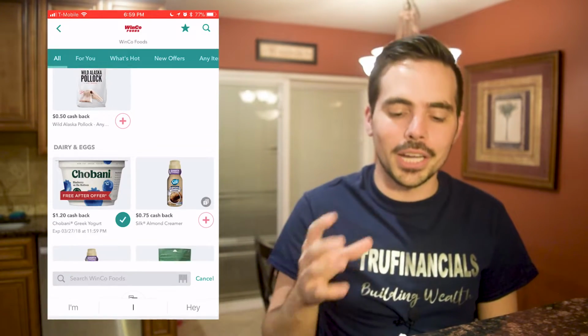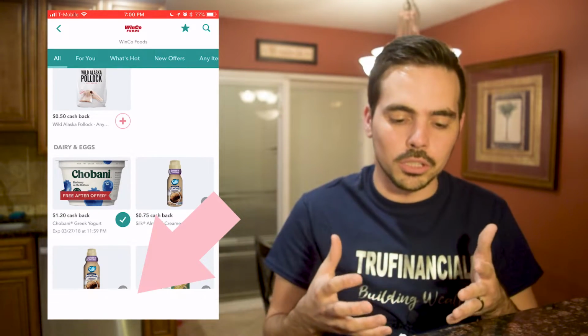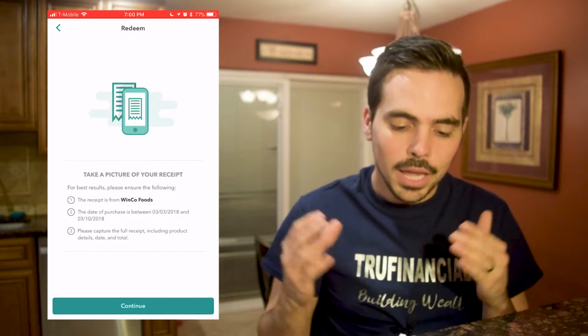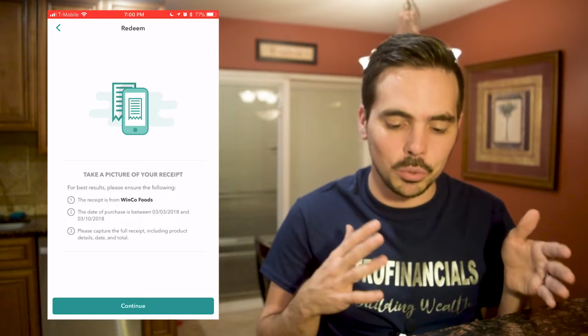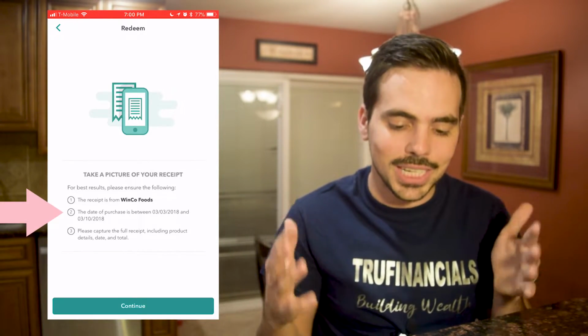So once you are done and ready to redeem, you're going to hit the redeem button right there. So it's going to load up this spot right here. It's going to tell you that you've got to make sure that the receipt is from Winco or whichever grocery store you're from, and then the date on the receipt has to be between a certain time frame. So this one says March 3rd, 2018 through March 10th, 2018.